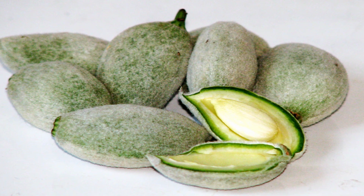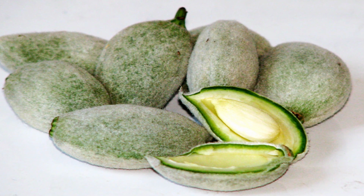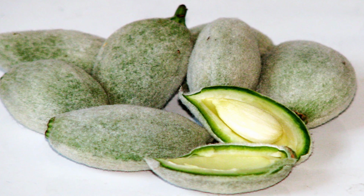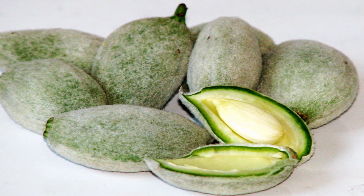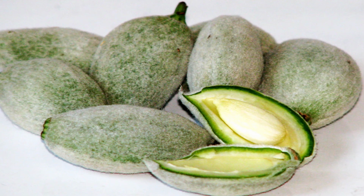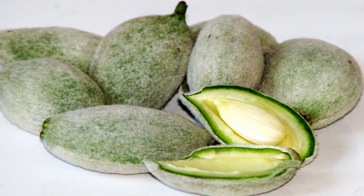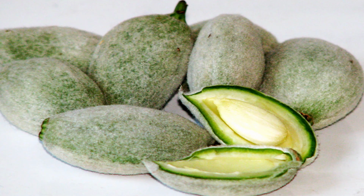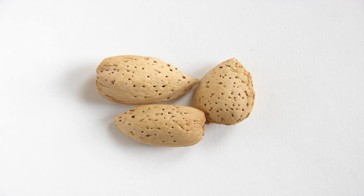Nutrients in almonds. Almonds are a rich source of dietary fiber, B complex vitamins, minerals, calcium, potassium, manganese, iron, zinc, magnesium, and selenium, and phytochemicals. Rich in the monounsaturated fatty acids like oleic acid and palmitoleic acids. Extremely rich in the antioxidant vitamin E.